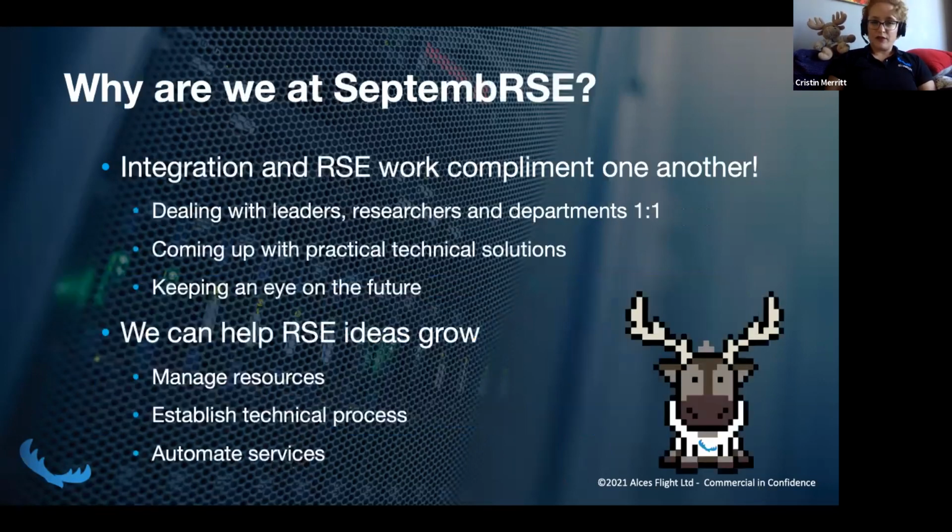So why are we even here at SeptembRSE? Well, primarily because the RSE community and the integration community pretty much complement each other. Both of us deal with the individuals at a leadership, researcher, or departmental level, so we often have to suss out requirements. The RSE community is more at the user level, whereas the integrator is more at the larger scale implementation level.